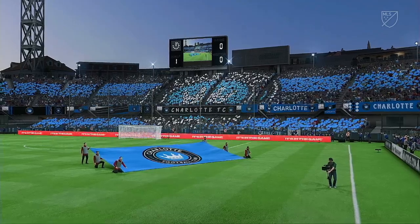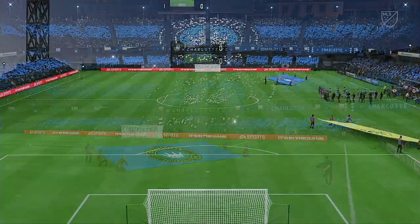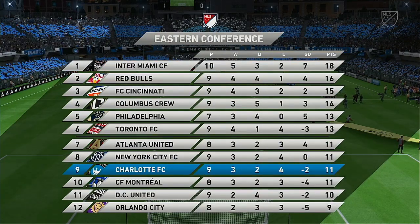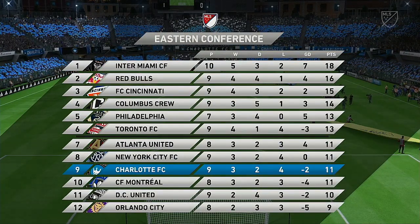It's Charlotte FC against Nashville SC. Well, Derek, as is always the case, the team that dominates midfield will be the team that controls the flow of the game. And that, for me, is the area that's key today.